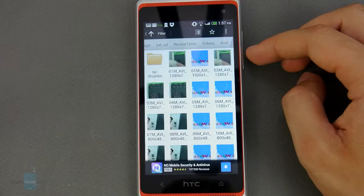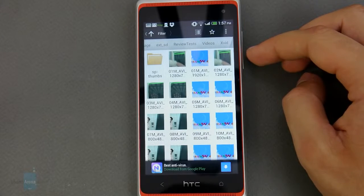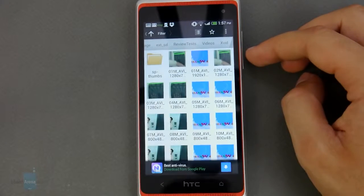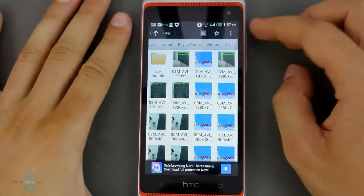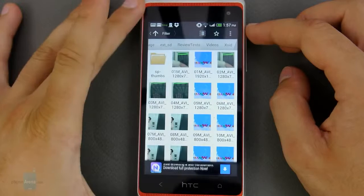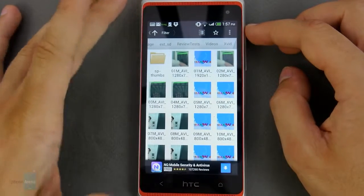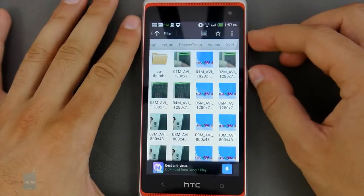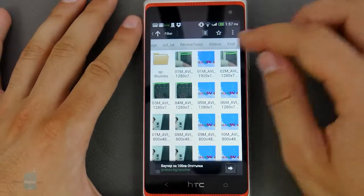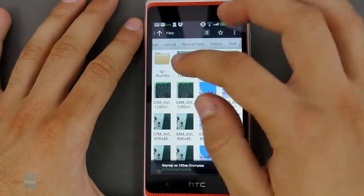There is one thing we absolutely adore about the Desire 600, and that's its media playback capabilities. It comes with a bright and vivid 4.5-inch display, but its biggest asset, in our opinion, is the stereo speakers. We have two very loud, very clear stereo speakers that deliver deep and rich sound that is one notch above the average smartphone. You can hear it right here as we play back this XVID clip.